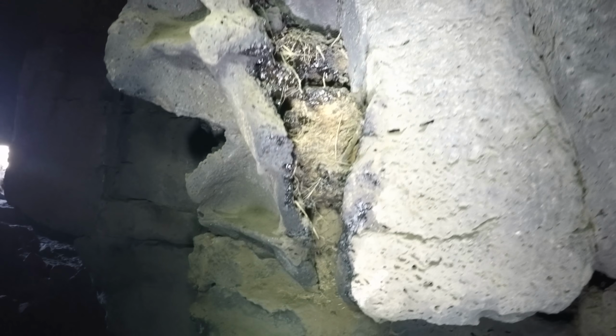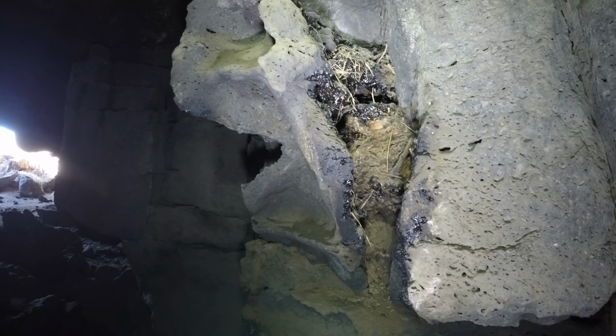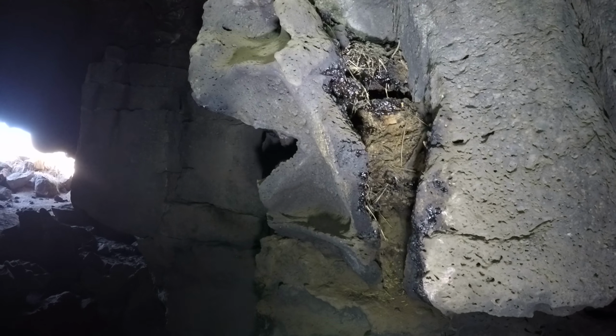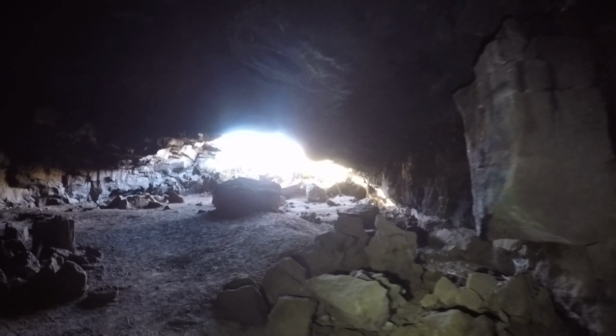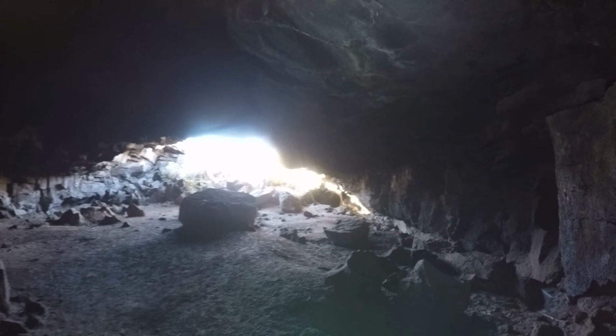Yeah, interesting. Looks like there's wood and stuff, something like that, back in that little cranny. Not that I don't know the difference between a nook and a cranny, but there's one of the two.